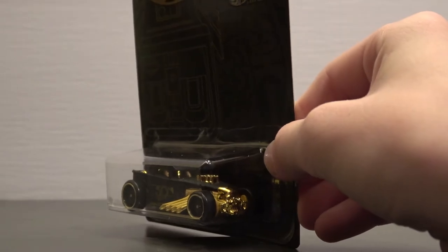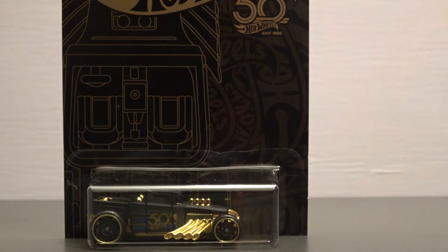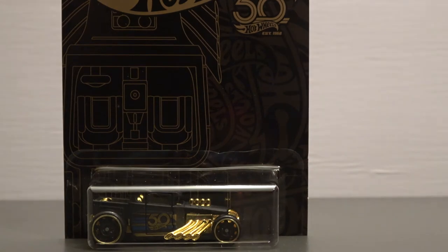And they just made it look really sweet in this collection. Not only the engine and the exhaust pipes are chrome gold in this car, but it's gold chrome from the inside and out. It's just an amazing car. Okay, so let's go on to the next one.